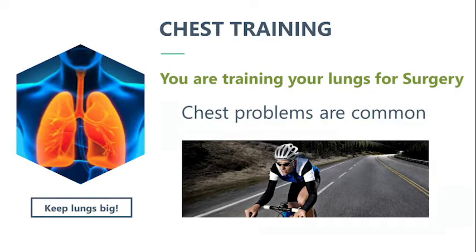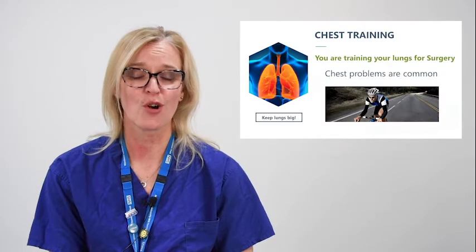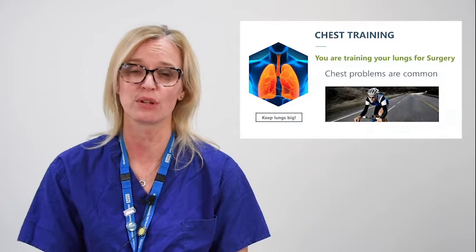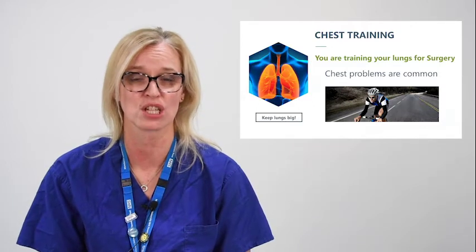I'm going to move on now to talk about chest training. So the chest training part really relates to trying to reduce your incidence of chest complications after surgery. I'm going to start with a little bit of basic physiology about breathing, because it's important that you understand that so that you can understand how we're trying to prevent chest complications. When you come in for your operation, somebody like me or one of my colleagues, anaesthetists, will put you to sleep for your surgery. Before you go to sleep and have a general anaesthetic, your lungs generally fill your chest cavity. They're big and they're full and they're fully expanded.